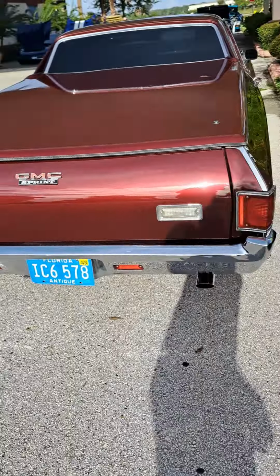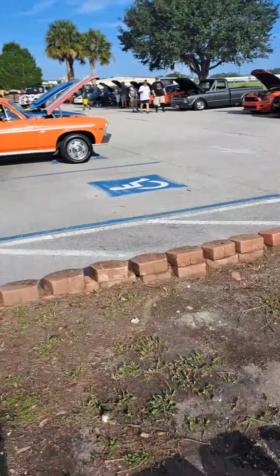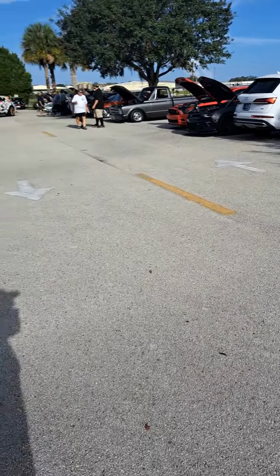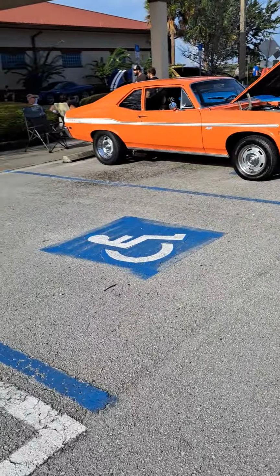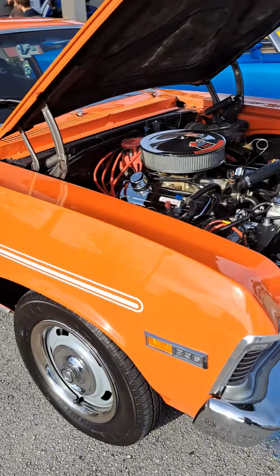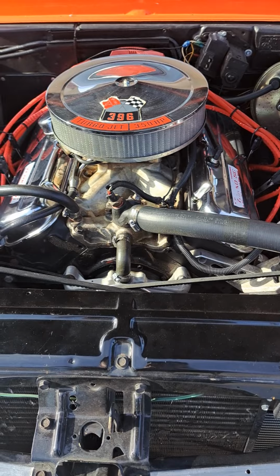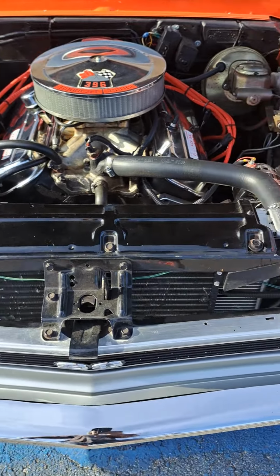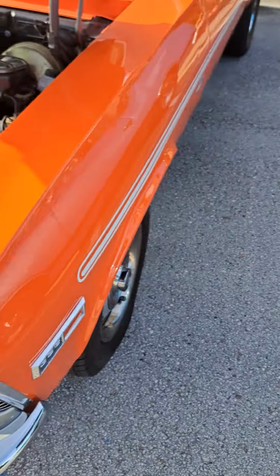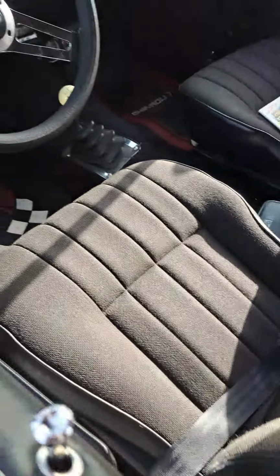All right. This is not a super huge cruise-in, but it does pretty well. It's also summer, so it's hot, and there's no snowbirds around, so this definitely grows bigger in the winter. Here's a Yenko Nova with a 396. 350 horsepower, big block, and it does have air conditioning right there. That's a pretty cool Nova. I always like Novas, and it's a manual.